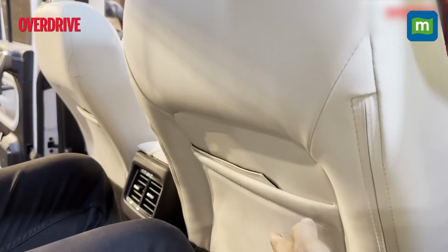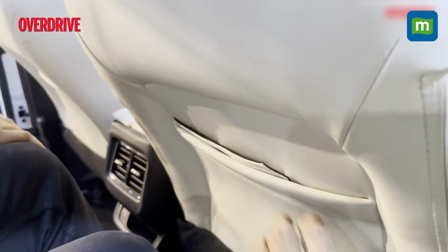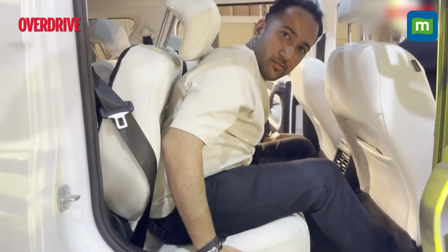The seats have been scooped out, so that maximizes space for sure. Then you also have these door pockets. You also have this little phone holder right here. And you can also recline.